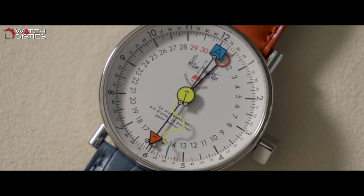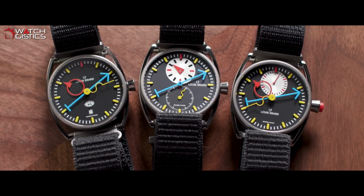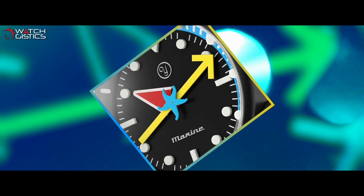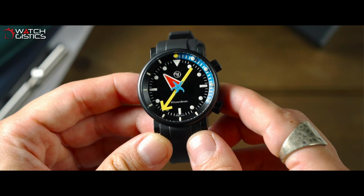It's got that very modern art feel, kindergarten sort of crayon sort of feel. You're straight away gonna know this is an Alain Silberstein. What I hate about it is probably the blue starfish. That really makes it look like a child's watch. Why would you put a starfish on a YEMA?